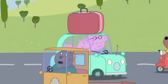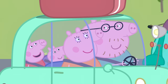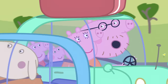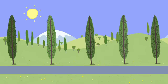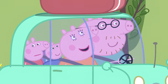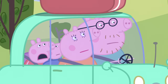Strada, porco! Driving in Italy is very different to driving at home. Hello! Yes, we're on holiday. Daddy, why are they beeping their horns at us? I expect they're saying hello. Can we say hello back? Of course we can. Hello! Everyone is so friendly here. Peppa and her family are on their way to their holiday house. Ah, we're almost there. Yes, I can feel myself relaxing already. Teddy! I love Teddy on the aeroplane! Eh? Hey, what? We have to go back for Teddy!